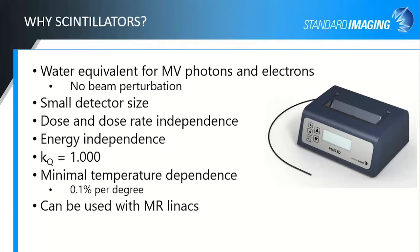They do show a minimal temperature dependence. It's about 0.1% per degree. This doesn't really matter just for QA measurements, but we do like to put it out there if people are looking into experimental things where you're maybe looking at different temperatures. There is a slight temperature dependence. We don't usually correct for it, but if your calibration measurements are significantly different than your actual measurements, you may need to consider that.